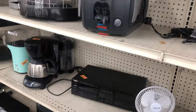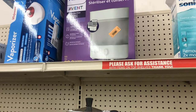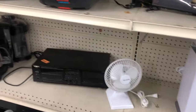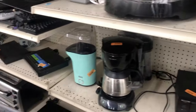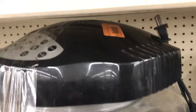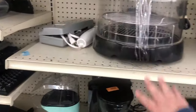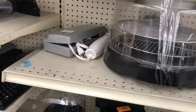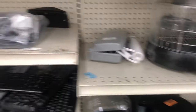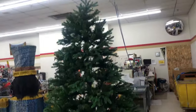I like looking in the appliances because you never know what you'll find. You can find dehydrators where you can make those simmer pot ingredient things as gifts, or dehydrated candies. I don't know exactly what this is. A beef jerky dehydrator? I don't know, but y'all know those candies, like the dehydrated Skittles and stuff that they do and sell on TikTok.